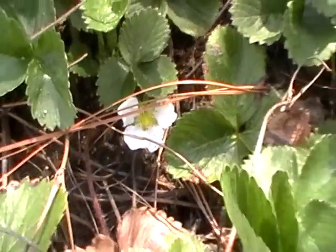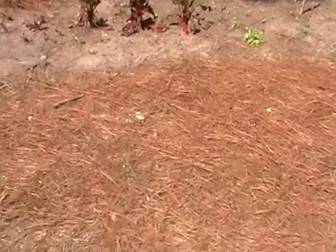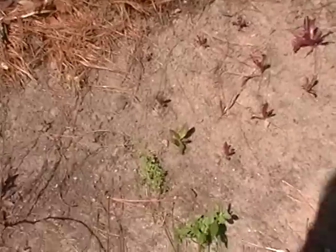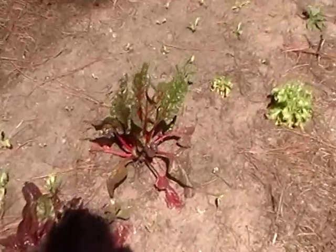Beautiful blossoms on the strawberries, little strawberries starting to form. And it looks like, hear how noisy it is? Active, and I'm getting bit by a fire ant, so it's definitely spring. It's very noisy with all of the birds. All of the transplants, the lettuce, volunteers, escapee endive, all took very nicely.